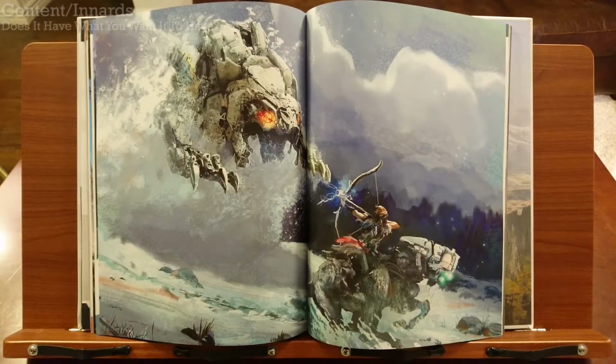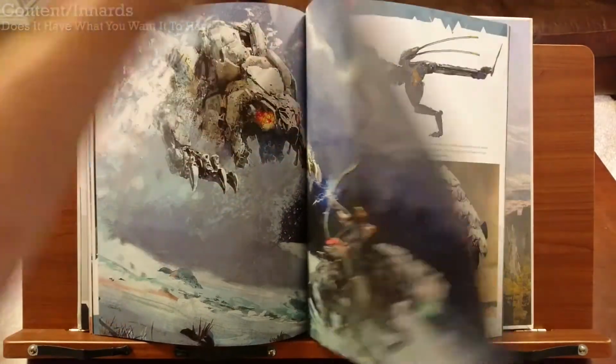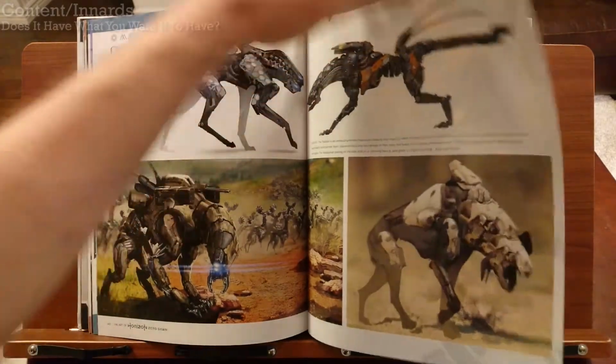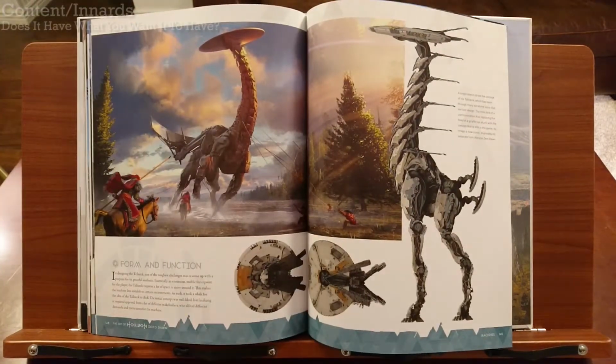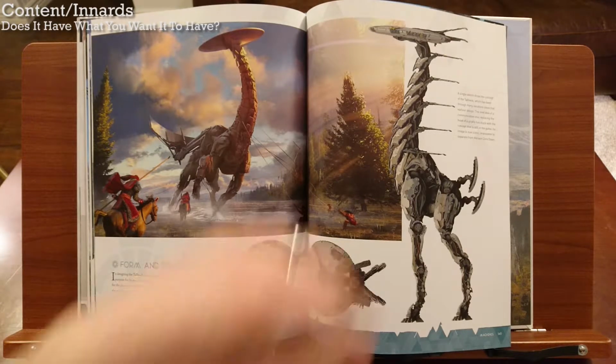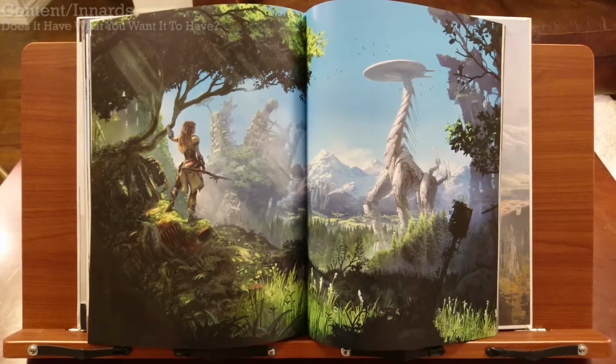I personally think the issue is that the author was mentally stuck in the design Bible and how it is structured. But in doing that, he ultimately neglected one of the main parts of the game. I mean, a Horizon Zero Dawn book without much emphasis on the machines? This type of thing is literally the whole reason my reviews have a section called, "Does it have what you want it to have?" It's very, very disappointing.